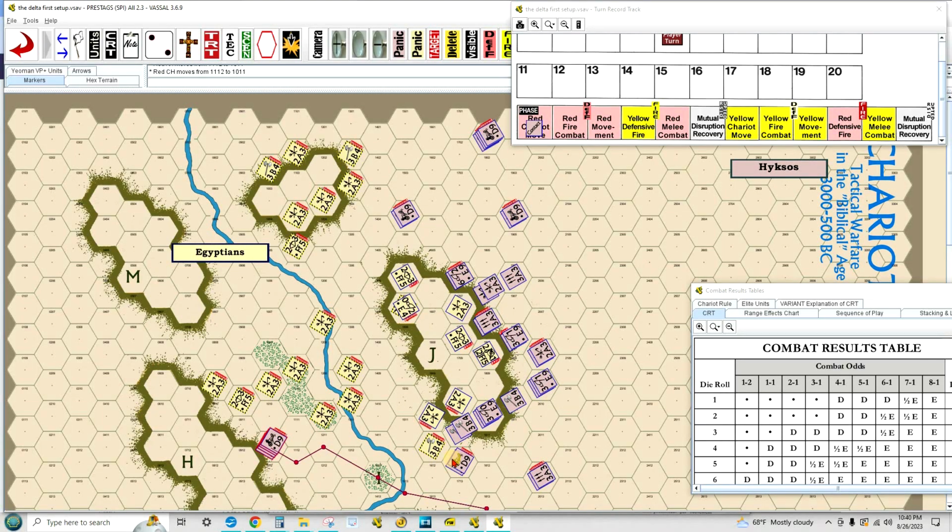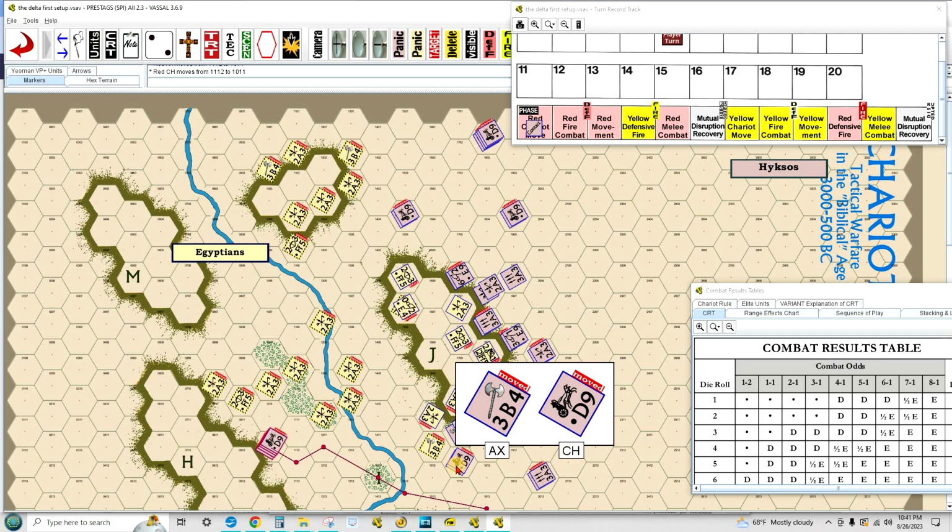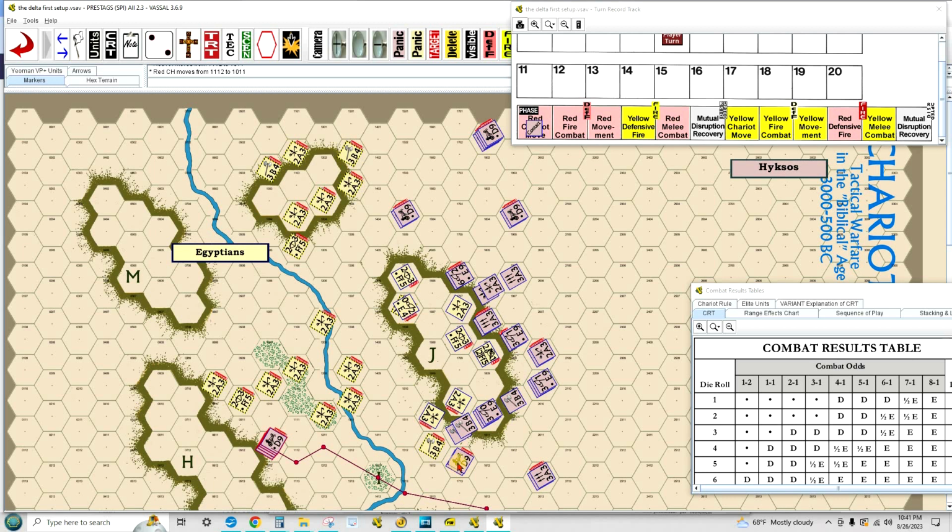Okay, and then this guy here has got a 6 to 3, and this is doubled because he's attacking from behind, so it's actually going to be 12. No, yeah, 3, that's 6, 12 to 3. 4 to 1 odds with a 1. And that's a disrupted. Okay, that's it for the chariots.